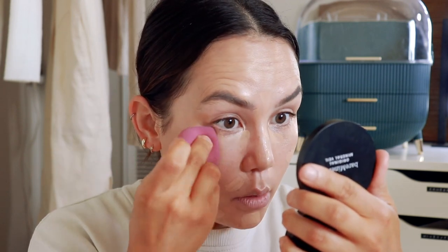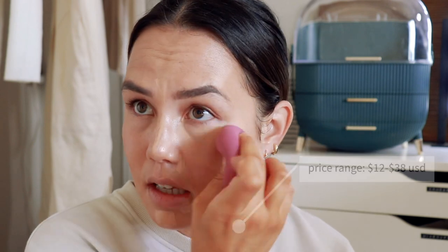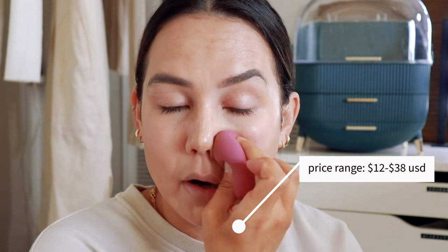But this sponge is so, so nice. It's really soft. It doesn't soak up too much product. And I like the shape of it as well. So if you are wanting to try some new brushes and tools, this is a really lovely brand. I don't think they're too expensive. They're not like drugstore prices, I don't believe. But yeah, these are really, really nice. And I've really been enjoying the sponge.